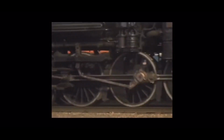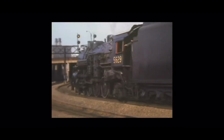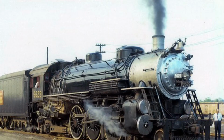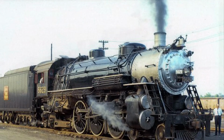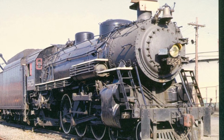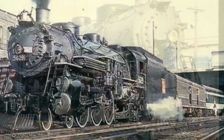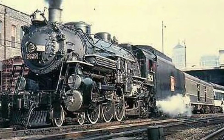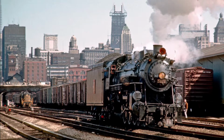The locomotive will operate for a few years doing excursion service on railways, and the locomotive will be really successful. 5629 was mostly used on the slick circus train that the locomotive did. The locomotive will operate more excursion service by Richard Jensen, also doing more excursions in Chicago, Illinois. In Chicago, mostly.